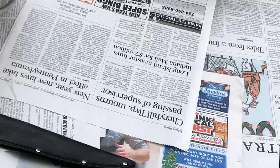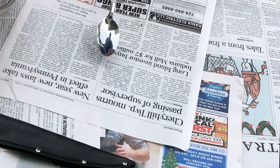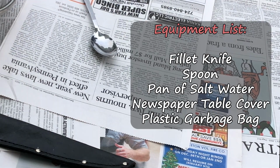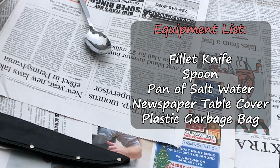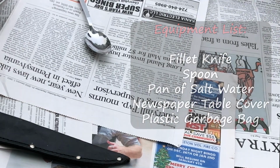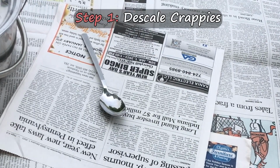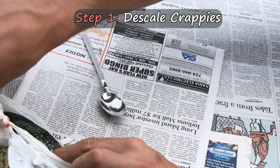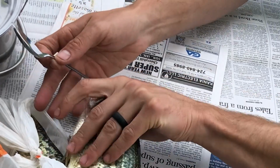There's one other thing that you're going to need when you are filleting crappies, and that's a spoon. So make sure you got yourself a spoon, a knife, pot of water, newspaper on the table to keep all the guts and stuff at bay, and then your plastic bag. Pretty much that simple. All right, so the first thing we're gonna do is we're gonna take our fish, and I'm gonna start with the crappies. The crappies are what you need the spoon for.